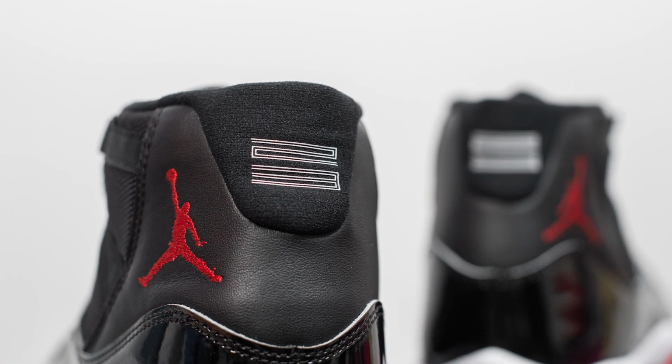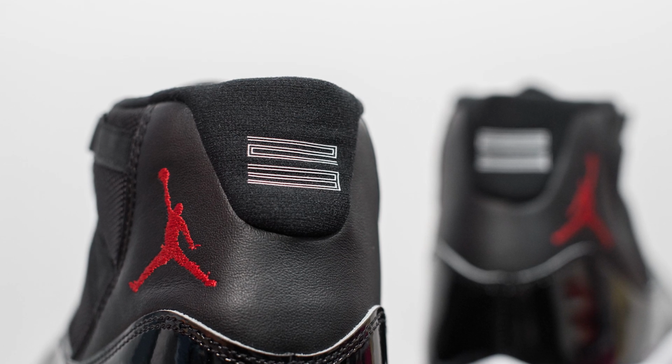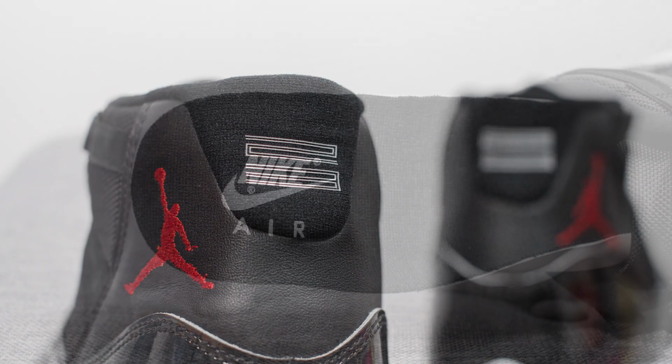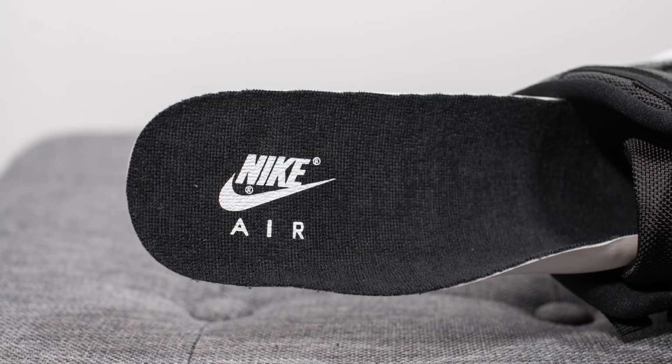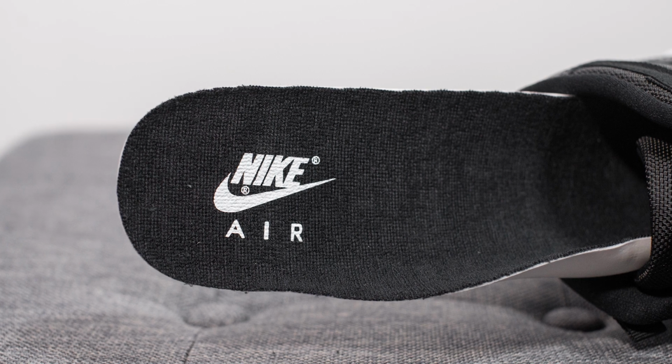On the back heel, we have the number 23 stylized in your traditional Jordan 11 fashion, and this is stamped on the back in white. Pulling out the insoles, these come with a polyurethane insole, which is lined with black fabric on the top with Nike Air branding on the heel.